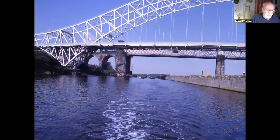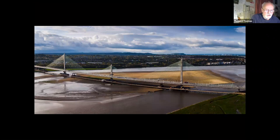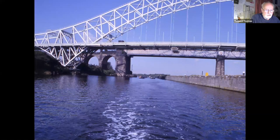The railway bridge in the background opened in 1868, and the road bridge, which replaced the transporter bridge, in 1961. However, the latest Runcorn crossing looks like this. That opened in 2017. It's about a mile and a bit upstream from Runcorn Bridge. But coming back to this one, I've just got a little story to tell.